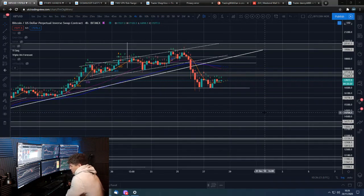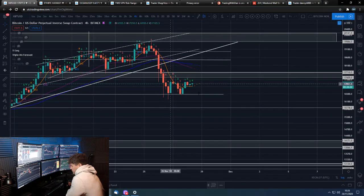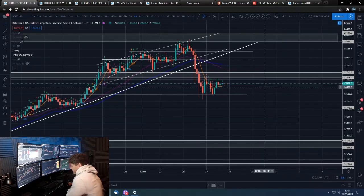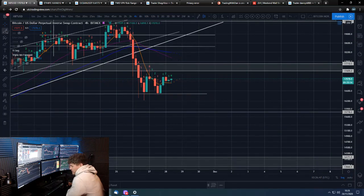So Bitcoin on the 4 hour, we're still pinned within this range here, which on the face of it is not a bad thing, as long as we're holding this level. Well, as long as we hold this level, eventually we're going to break back above here because we won't stay in this range forever. And then if we work on the assumption we're going to hold this level, then obviously, clearly the only way is up.